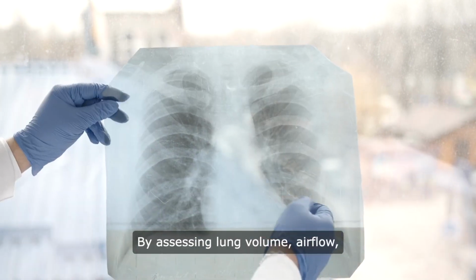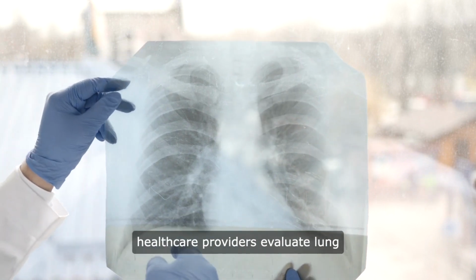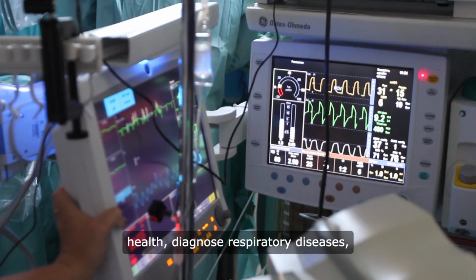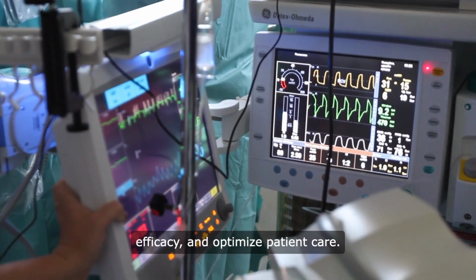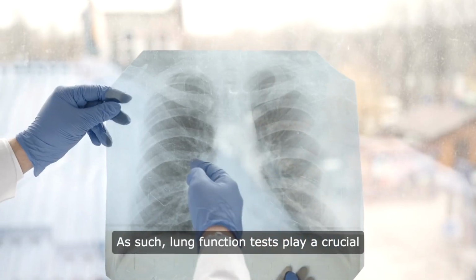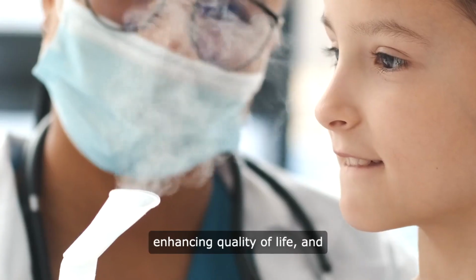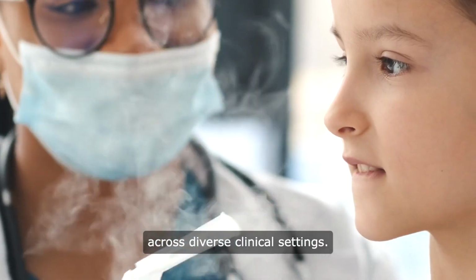By assessing lung volume, airflow, and gas exchange, these tests help healthcare providers evaluate lung health, diagnose respiratory diseases, assess disease severity, monitor treatment efficacy, and optimize patient care. As such, lung function tests play a crucial role in improving patient outcomes, enhancing quality of life, and promoting respiratory health across diverse clinical settings.